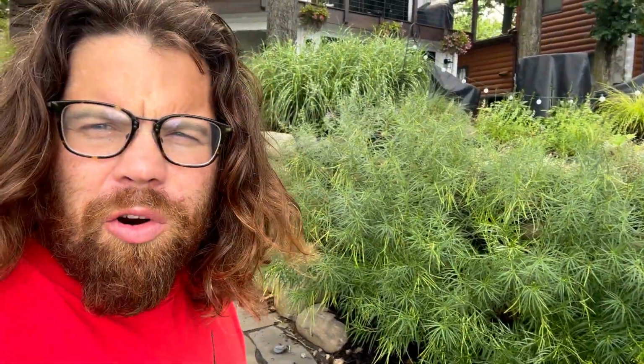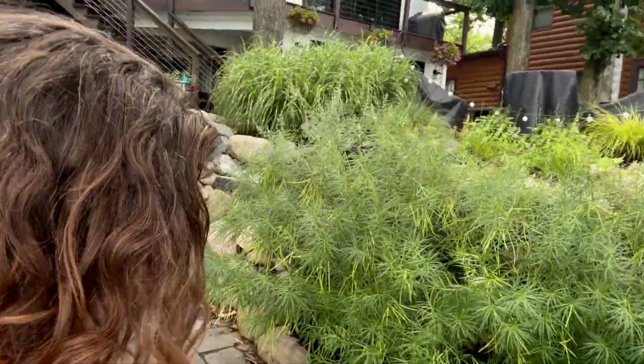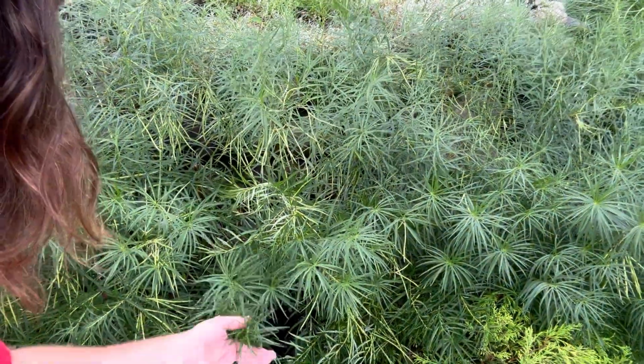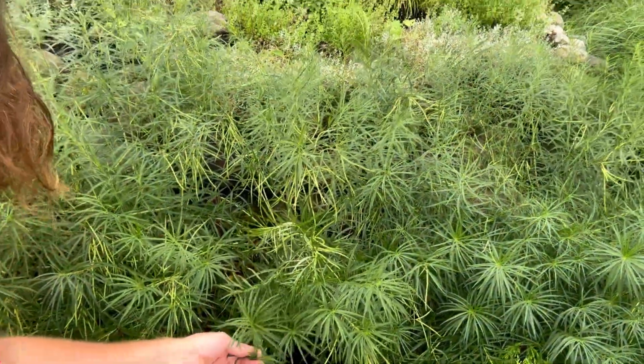It's about 3 to 4 feet tall. They're big, huge rockets. They're really a great plant. And you can also tell that the foliage is that similar type of thing where it's just kind of an odd shape. The deer tend to stay away from them.